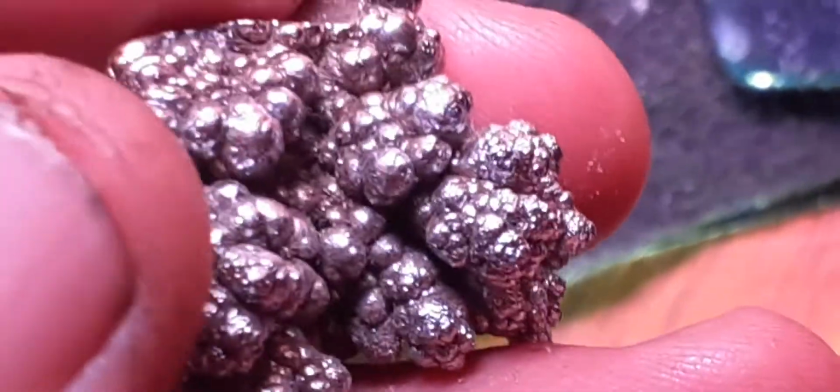That I think is hematite in its raw form. I'm not really sure. It's weird. This rock here, it might be meteorite though. I'm not sure because it's gold color on the inside. Cut a little piece off right there. It's kind of got like a gold on the inside, silver on the outside. I don't get it. Never really seen a rock like that.